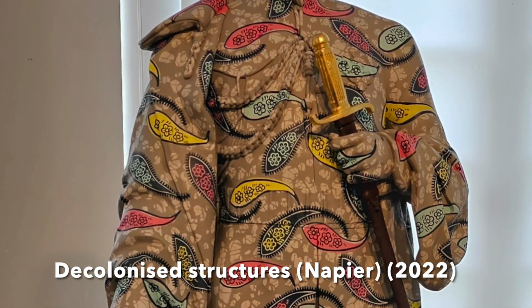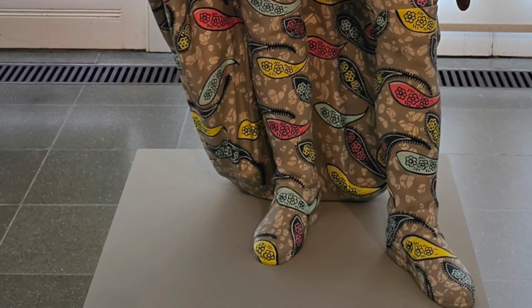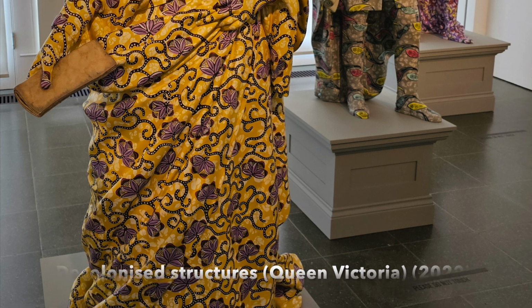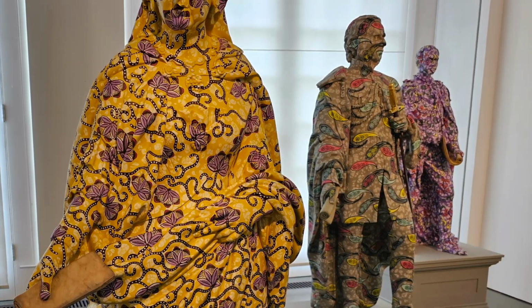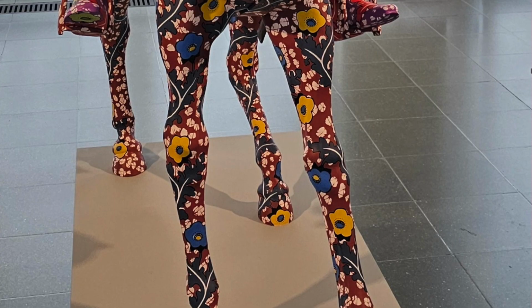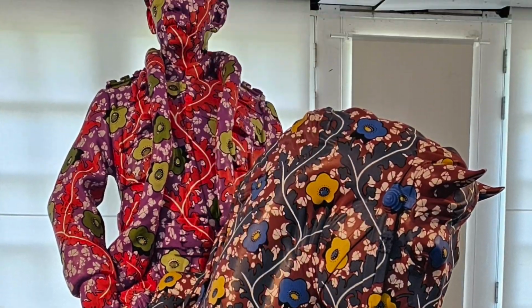And this is a really important work, in my opinion, in the sense that it contributes so strongly to the debate that we are having surrounding sculptures. And if you go to the exhibition, there's a bit of information on the role that each of these figures had in colonialism and British colonial history.